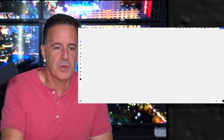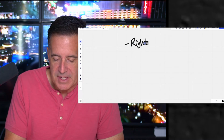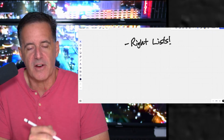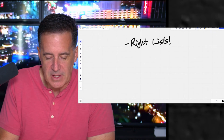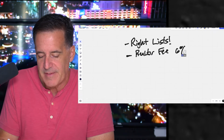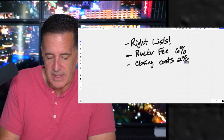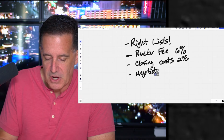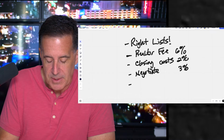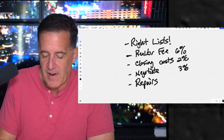So here are the two things. As long as you focus on the right list, code violations, government lists, there should be forms of motivation in that list. Somebody on one of these government lists, when they go to sell it, they typically don't want to pay a realtor fee. How much is a realtor fee, guys? 6%, maybe 5% in some markets. They don't want to pay closing costs, roughly around 2%, and they definitely don't want to negotiate. The negotiation is typically like 3%, and then they don't want to do any repairs. Most properties on average need about 5% in repairs.